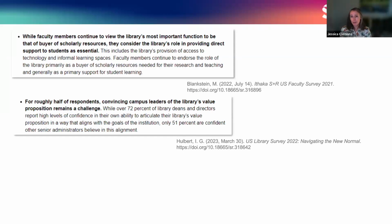You know, 72% of those library leaders truly believe that, but about half of them believe that the senior administrators get it. So while we see these natural connections with libraries supporting teaching and learning in new ways, it's harder for the librarian and the leadership to get that buy-in from the highest level of administration. So I think that's another consideration to keep in mind as libraries are venturing off in these new paths.